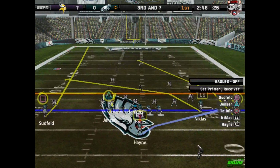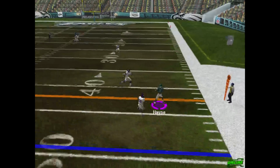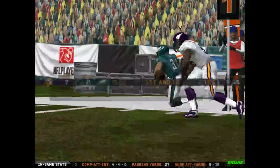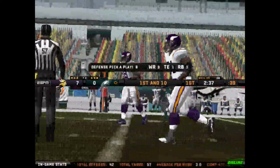Number 31, the lone setback. Dropping back. Closing in, can't bring him down. Gets rid of it. Right to the back. Number 90 is there on the stop at the 38. So they're able to pick up another first down. This offense is clicking. They're making the right calls at the right time.